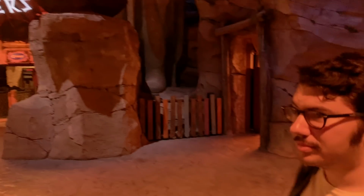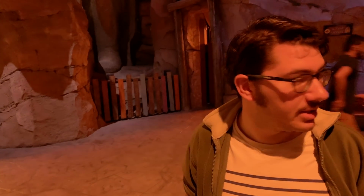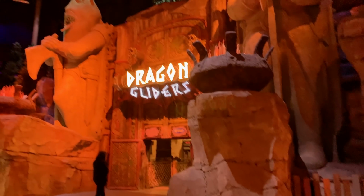All right, we're at the Dragon Glider ride. Brian, what is this ride for you? It's probably one of the most hyped things here that I've heard about. It's basically Arthur, and I'm kind of stoked for it. Let's go ride it. Quite the queue here. Lots of details.